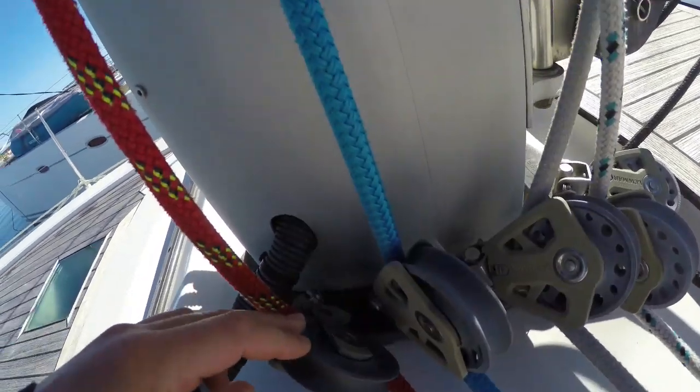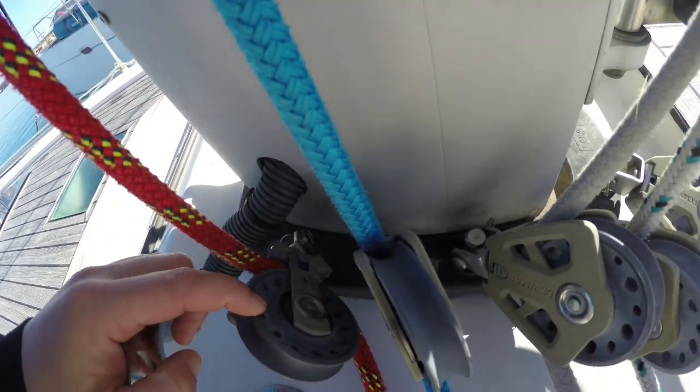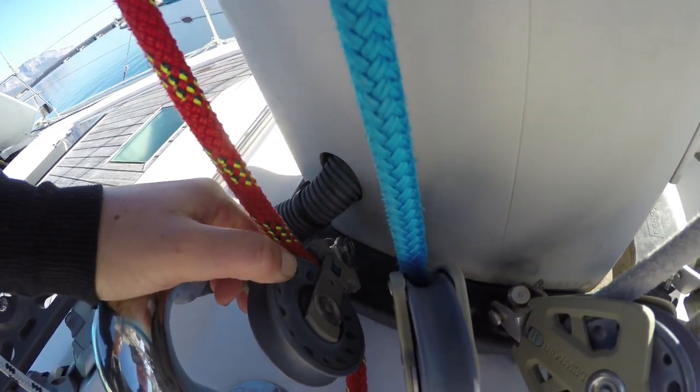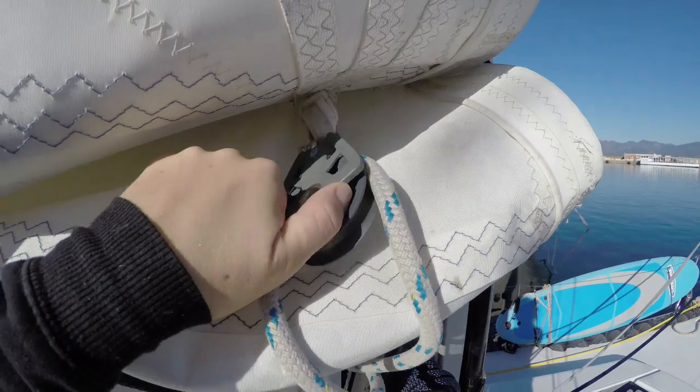The surveyor confirmed we needed 2 new blocks. These have a lot of pressure on them from the lines, so we can't risk sailing with them cracked like this. One's for our light wind sail, and this one is for our reef line.